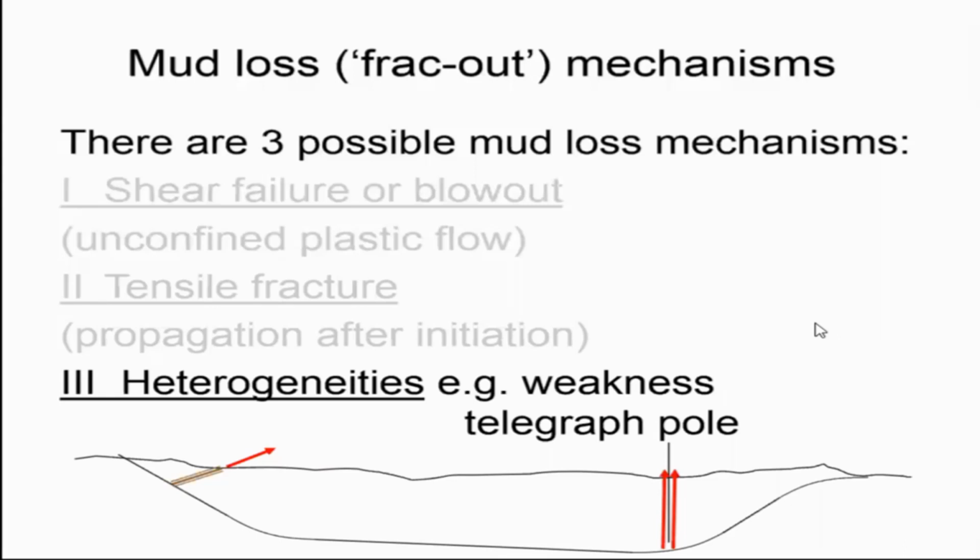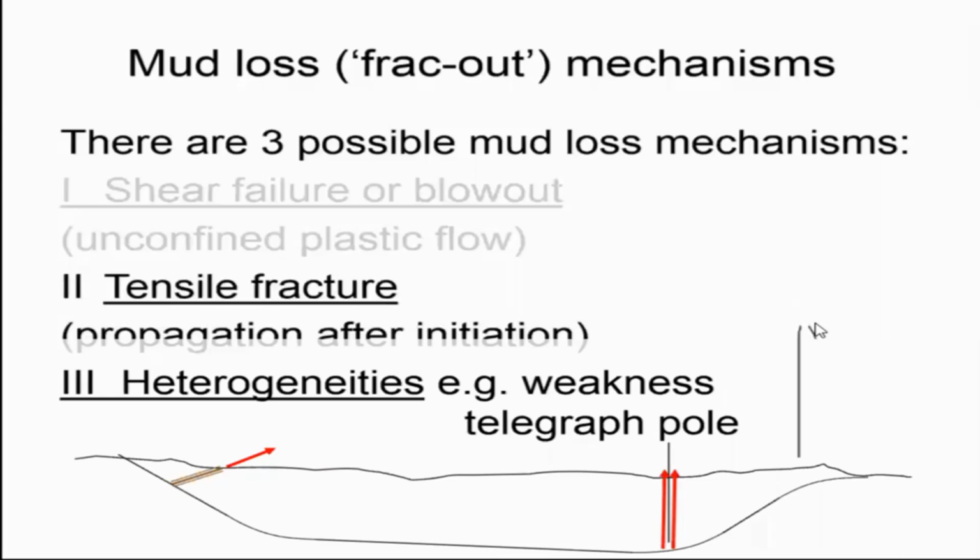We also have heterogeneities at the site, which are typically a function of the geology and other infrastructure. And this is my somewhat lame attempt to represent a plane of weakness in the soil, where there might be some geological feature where the mud can flow up that feature, okay?